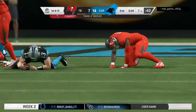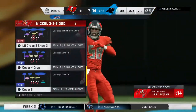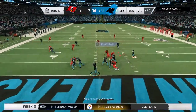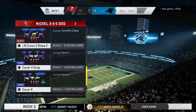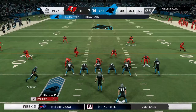And he's taken down. Back at his own 7. Shaquille Barrett put that sack by his name in the stat sheet. Work to be done here on 2nd and 16 after the sack. He'll drop it off to McCaffrey. And able to get it here to about the 16-yard line. Now whistles and a timeout with 3 seconds left in the first half.